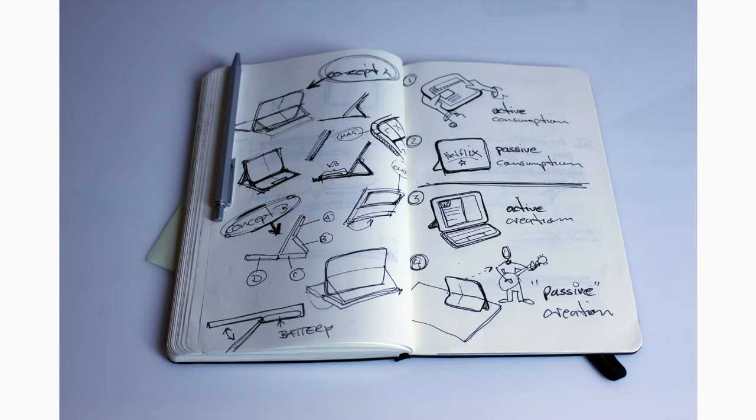So this is the earliest sketch I could find in my sketchbook from a Surface, and it's kind of wild looking at it now. But you doodle around and you come up with this idea, and then you move on and have a couple of other ideas, and then you come back to the sketch and add to it, and you can express a thought with a pen.